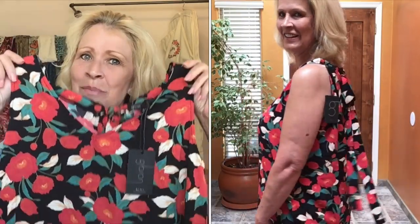So I'm not completely sold on this one, which is kind of crazy because it's got my favorite colors in it. It's polyester. It feels like a crepey polyester, but there is some spandex in it. I don't know if the fit is perfect for me. So please let me know what you think about this Gibson caramel top.